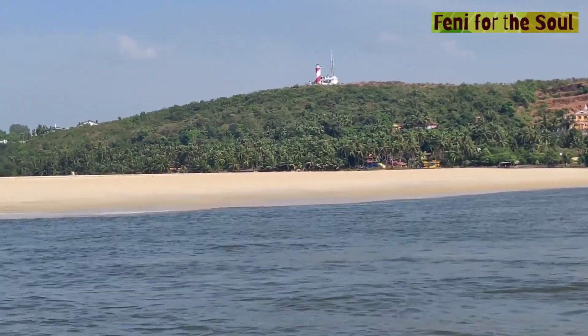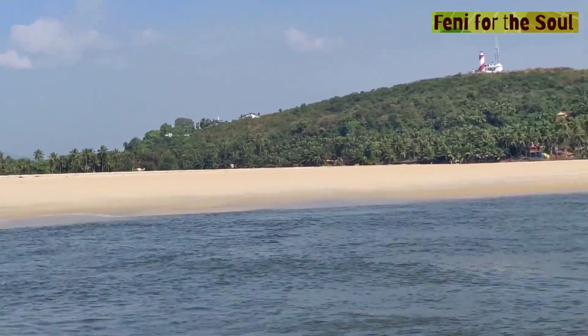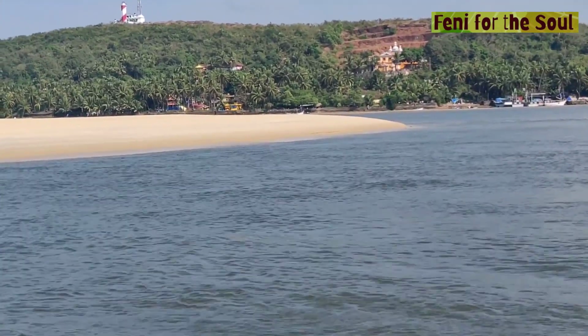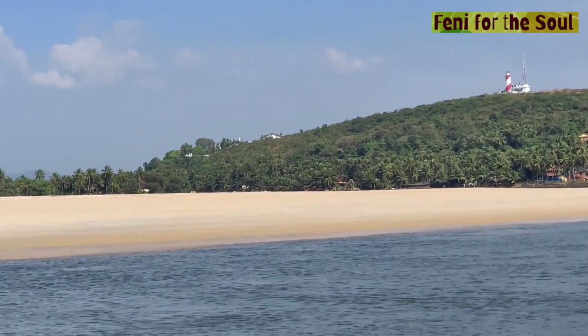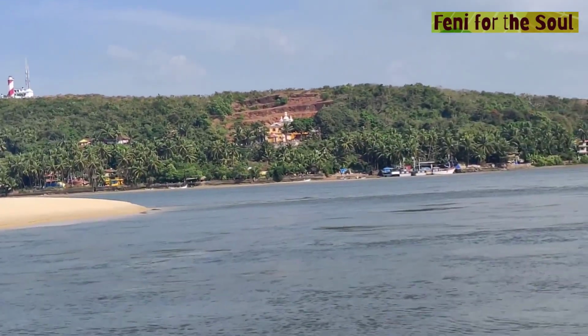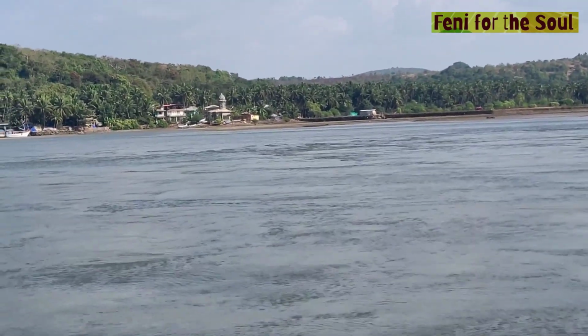This is the Bethul Sandbanks, the outstretch of the Mobor beach, right up till the tip here. This tip you can see, and see the Bethul lighthouse on top of the hill. On the extreme left is the Baretto chapel. There is a temple here, the Bethul temple. This is the Betul Bay. Very pretty.